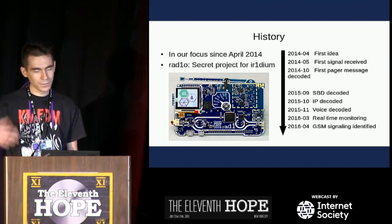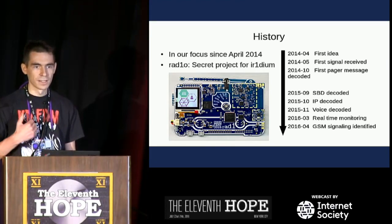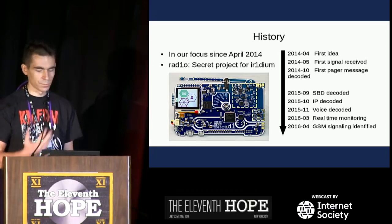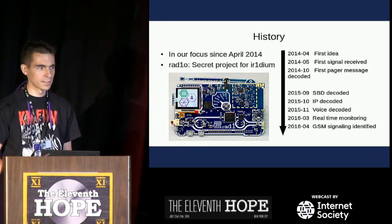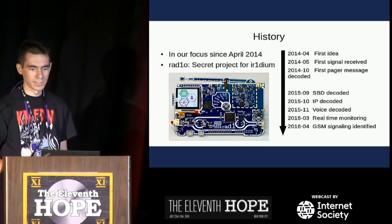After the camp, we went back to Iridium and started looking at not only the pager services, but also the data services: short burst data, IP, voice, GSM signaling inside there. We've improved the tool chain to be able to decode the whole Iridium band in real time and all of these things.